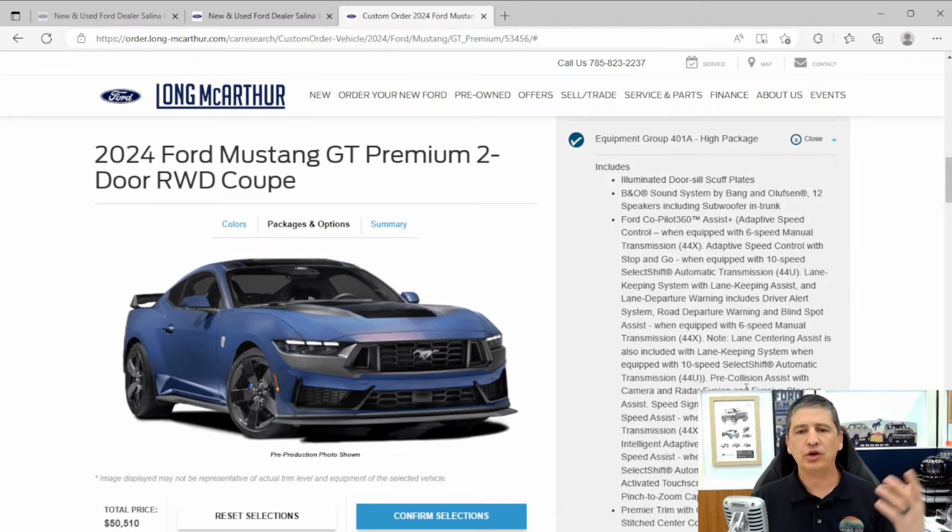Nope. Okay. And then you do get the pre-collision assist, which we already had, but now you get the camera and radar fusion and the evasive steering assist too. So if you can't stop in time and you need to avoid them, it's going to assist in steering around them. So that's also going to be included. And then it mentions in there when equipped with the manual transmission, so there are a couple different ones. Speed sign recognition as well with the intelligent adaptive cruise means it recognizes the speed signs and will adjust your speed based on your tolerance for that as well. And the intelligent speed assist. So if you go into a curve, it'll help slow you down so you don't go into those curves too fast. And that is when you have the automatic transmission.